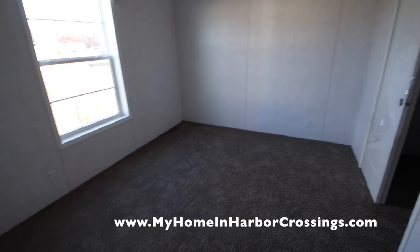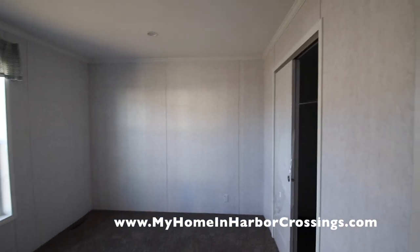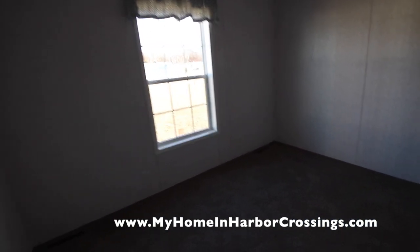This is one of the first bedrooms in the back, and there's your bypass doors for the closet. Once we hook up the electric, you'll have LED lights in the ceiling.